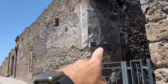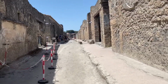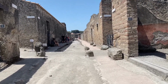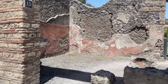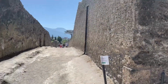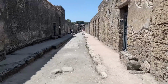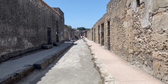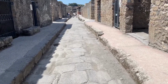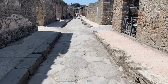I think it's neat that they have the signs 11 and 6 and 7 and 8. And so if you know the street name and the address, you know where Amazon's going to deliver your package. Oh, the streets are just long. See the cart tracks where it's kind of indented, so it's from years and years of carts going over it.